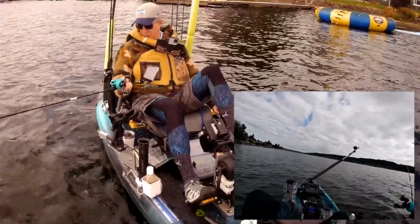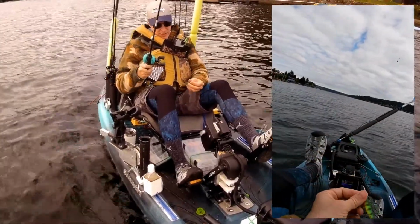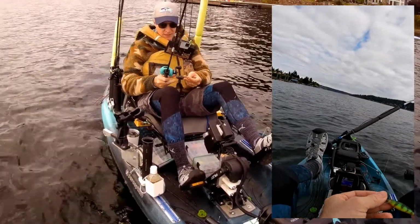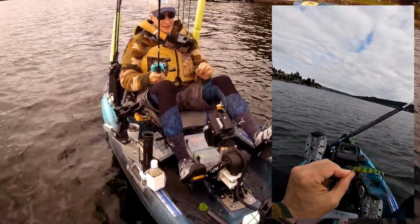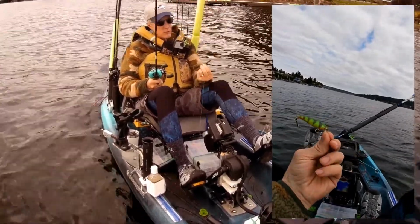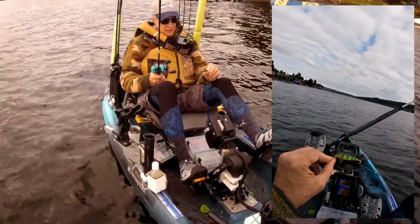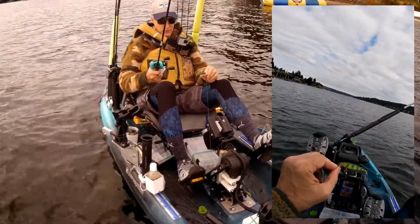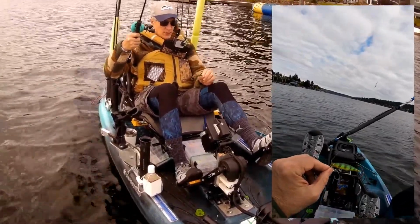So right now I'm trolling. Everything I've caught today has been on that lure right there. It's a small lure made in China, and it's obviously perch pattern. But that little guy wobbles like crazy. He does a really good job. So, one of my favorite lures. And he dives about, well, it could be a she, I suppose.